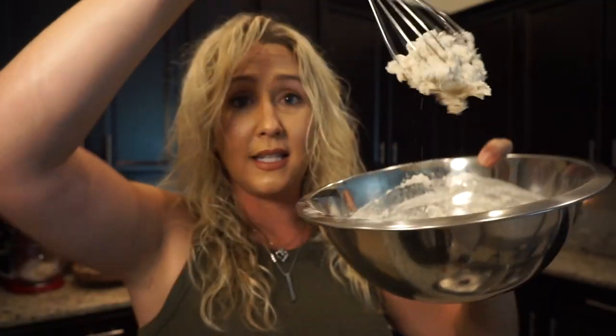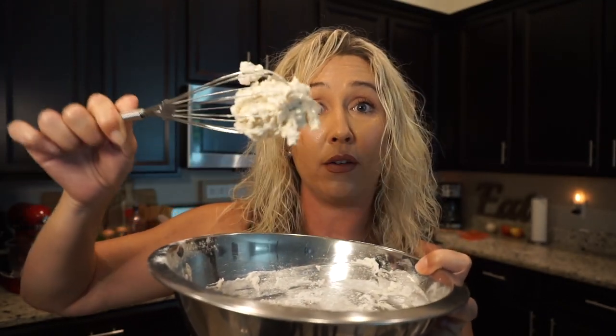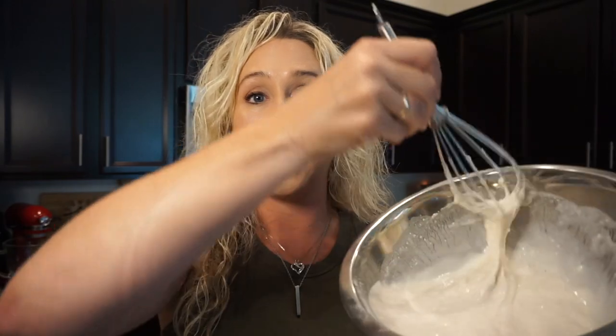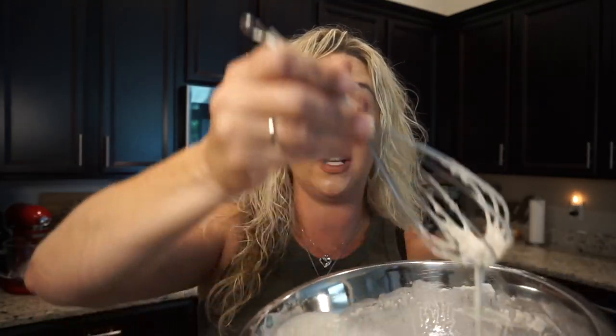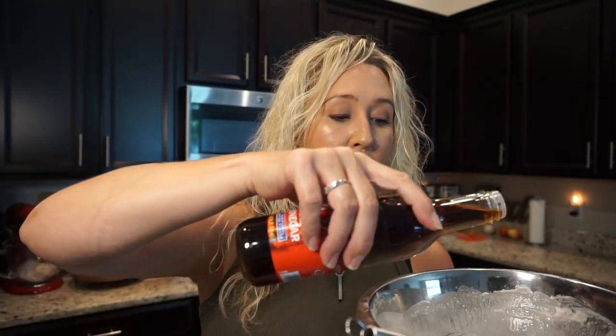If you've got this and it ain't even coming off, that's not what you need. That is not a batter, okay? So keep going. This is what I like to see in a batter. That looks good. It's still thick. And then of course I'm going to add more liquid, so it might get a little more runny.